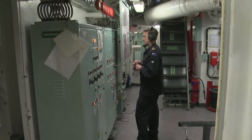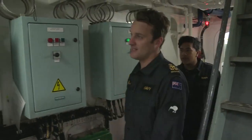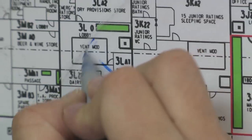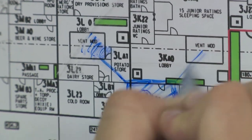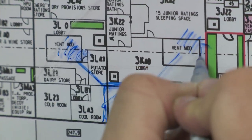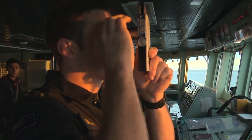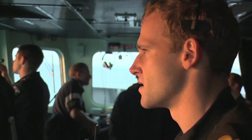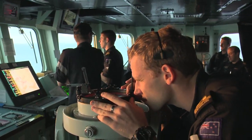So what we're coming into now is Forward Damage Control, or Forward DC. You may be required to come in here as an incident board operator. This would be the incident board that you'd be working on. In the event of an incident such as fire, all actions are logged, so there's a clear record of what takes place. But there are no incidents this morning. Te Mana is on exercise, practicing close quarters manoeuvring with Endeavour while maintaining radio silence.